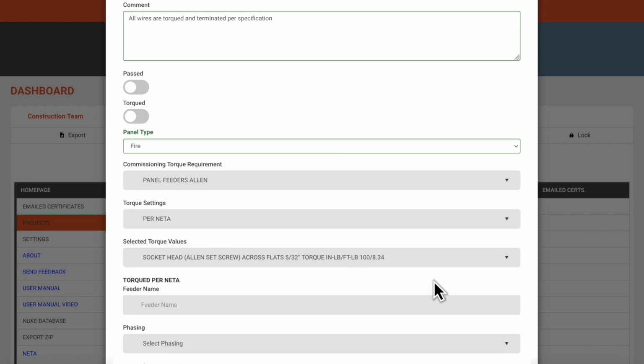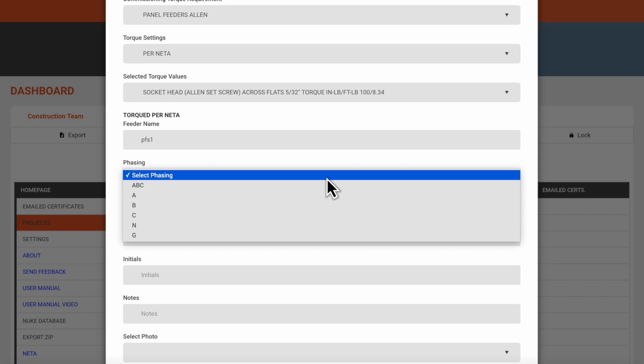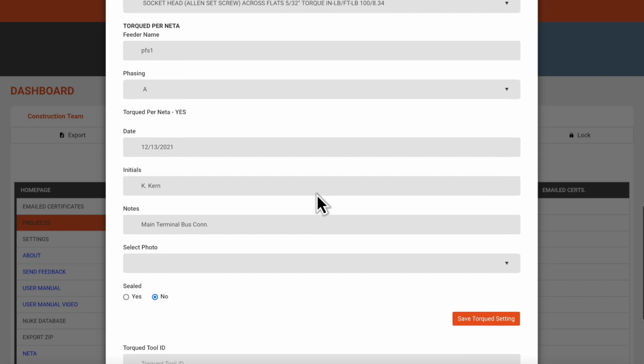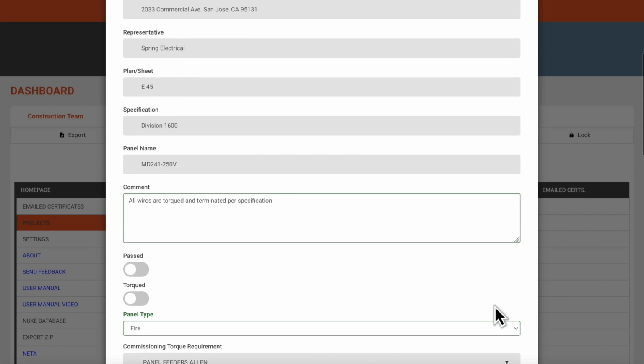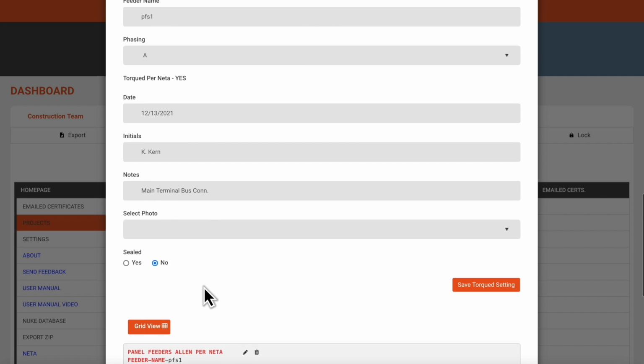Enter the names of the feeders and choose the phase. Then add any remaining details. Now, click the Torqued and Passed buttons to toggle them to green. If the work is ongoing or incomplete, leave the appropriate toggle in the default position. It'll stay gray.